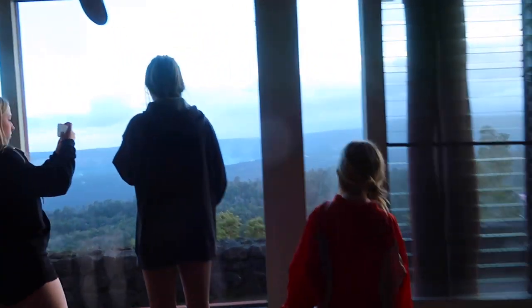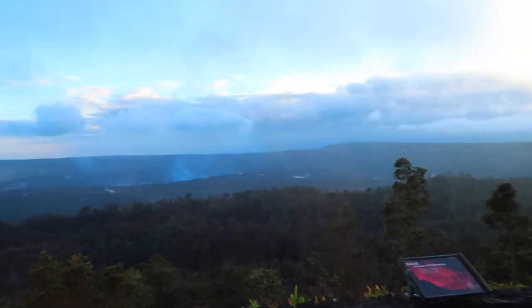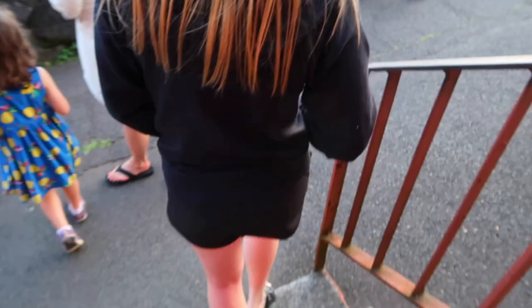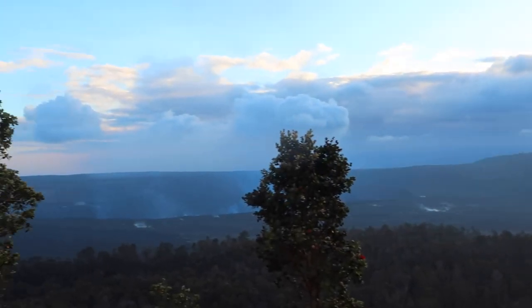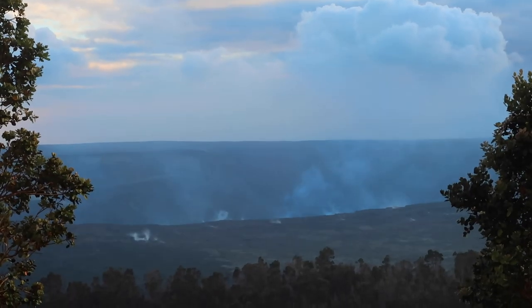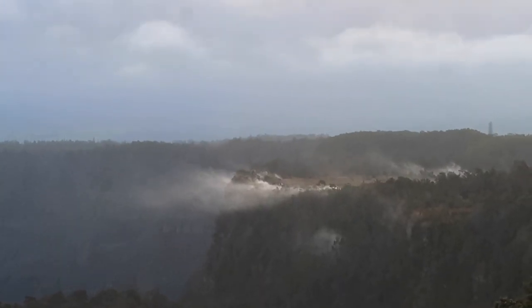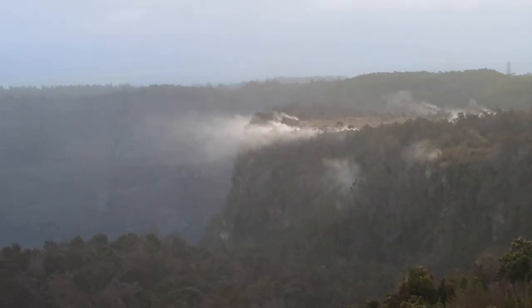Got to the Volcanoes National Park. Jason's in the car. Chelsea, you could have stayed. She doesn't feel so good. Let's go check out the volcano. Wow, look at this. Crazy. Isn't that crazy? All of that's a crater across there. Can you see the smoke coming off the rim right there on that section over there? That's so cool.